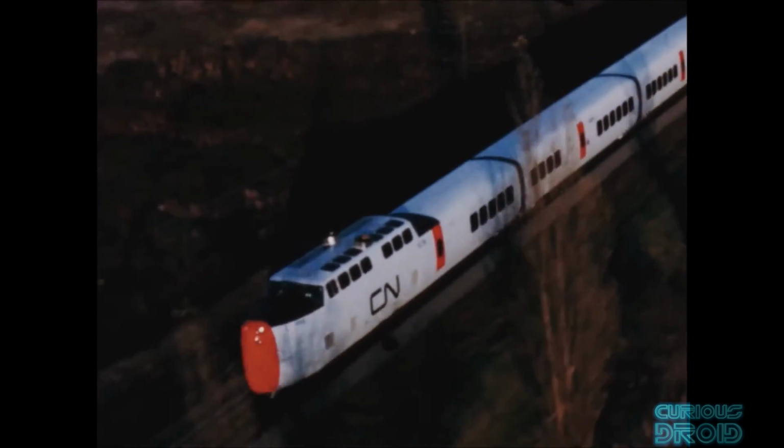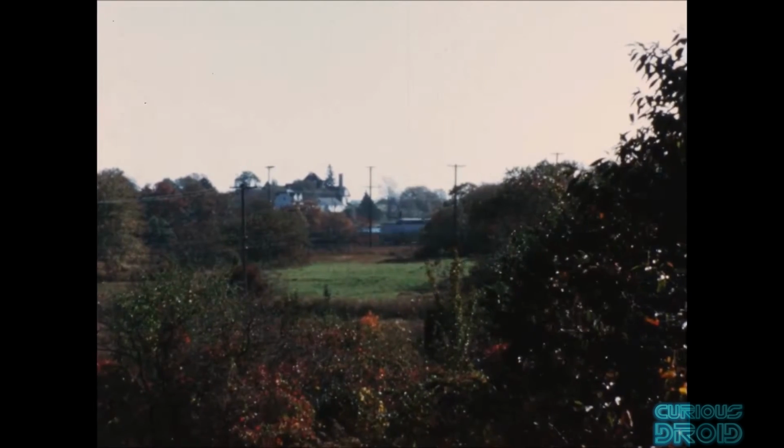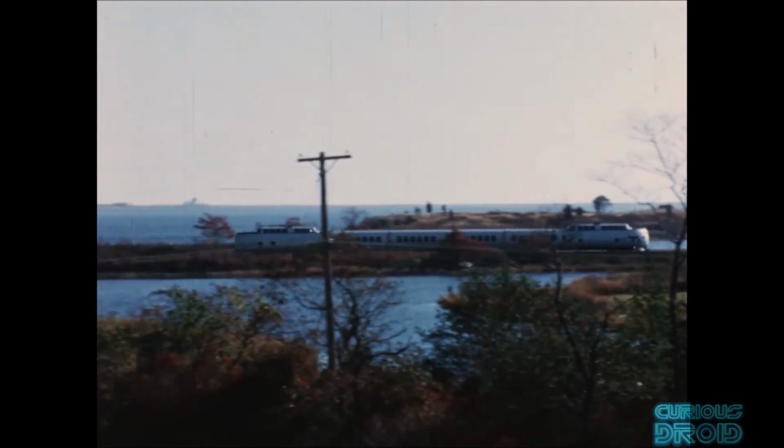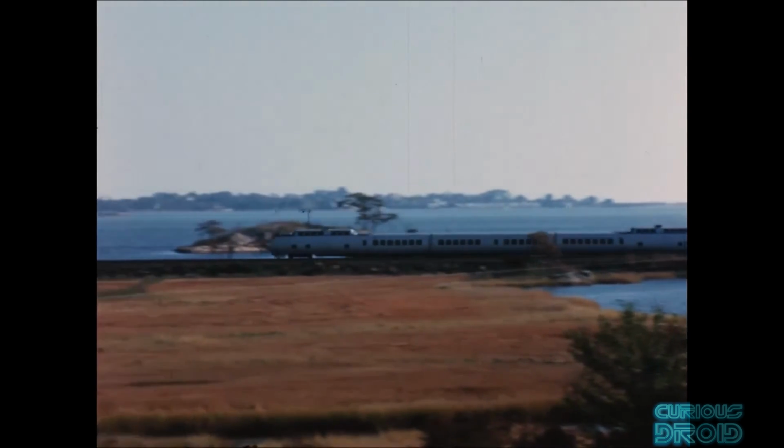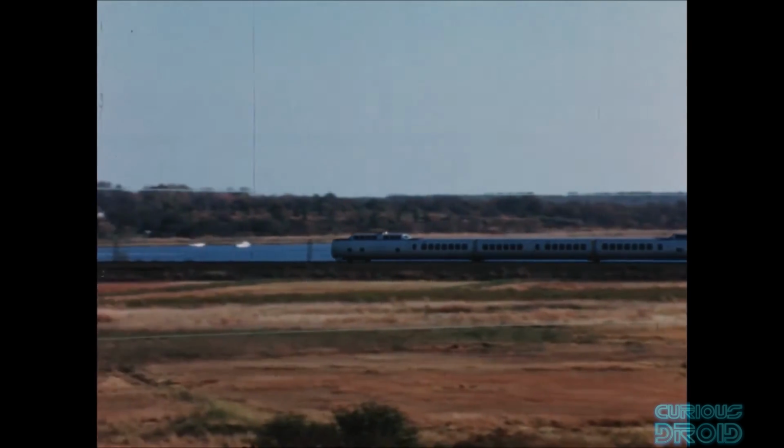The linked cars meant that they couldn't be separated easily like normal rail cars, so the train would be made up of 3, 5 or 7 cars, plus a diesel power car at each end, one pulling and one pushing. This also removed the need to turn the train around.